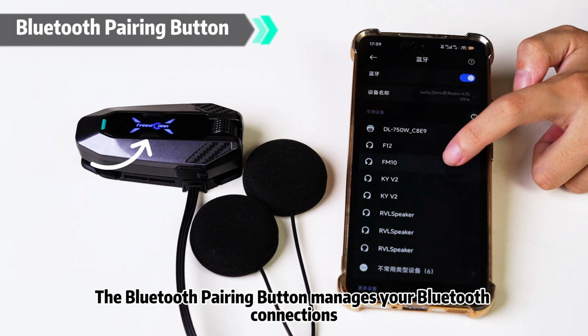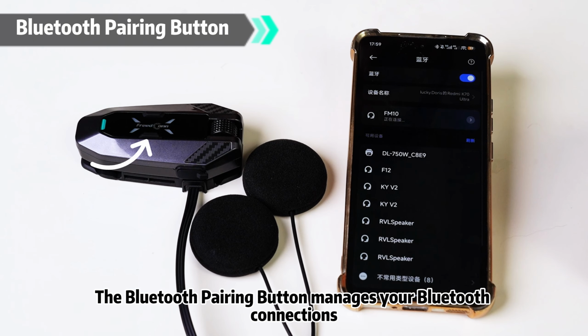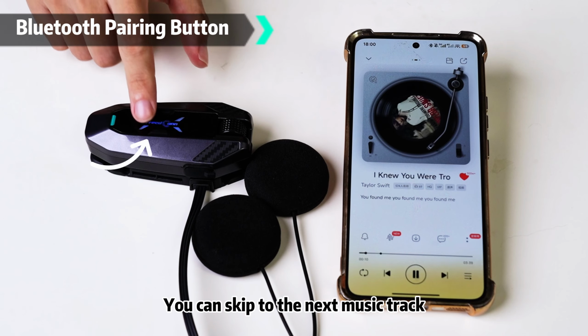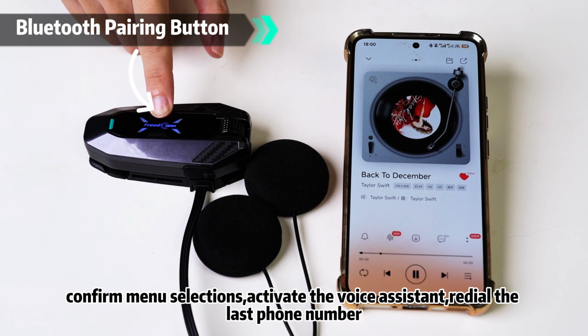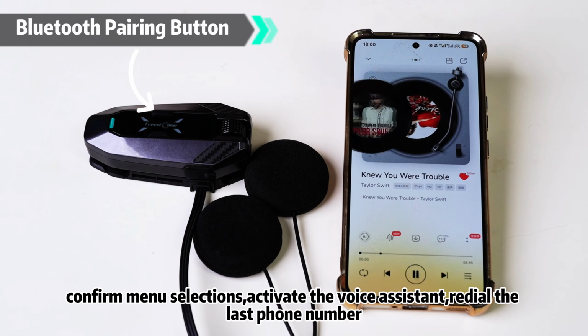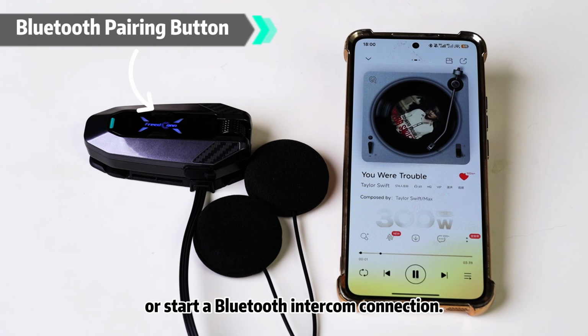The Bluetooth pairing button manages your Bluetooth connections. You can skip to the next music track, confirm menu selections, activate voice assistance, redial the last phone number, or start a Bluetooth intercom connection.